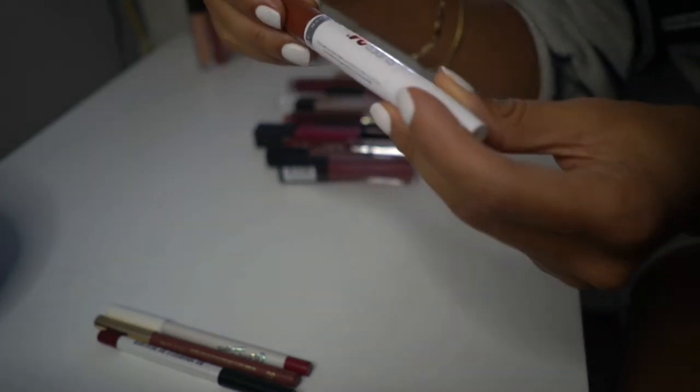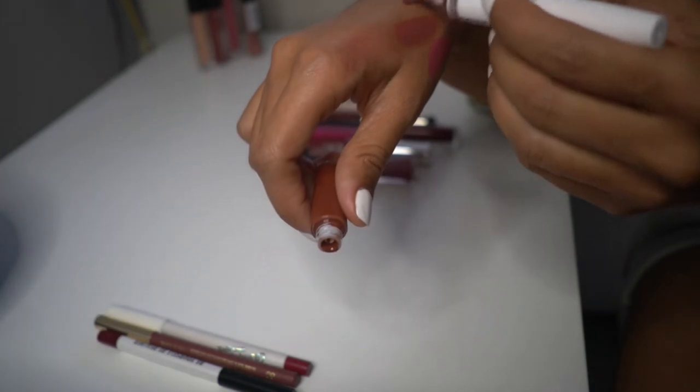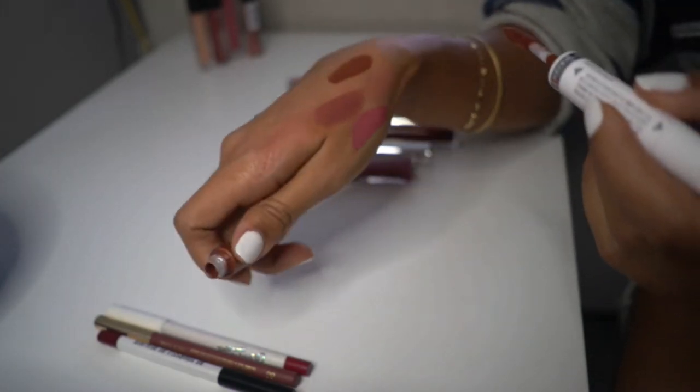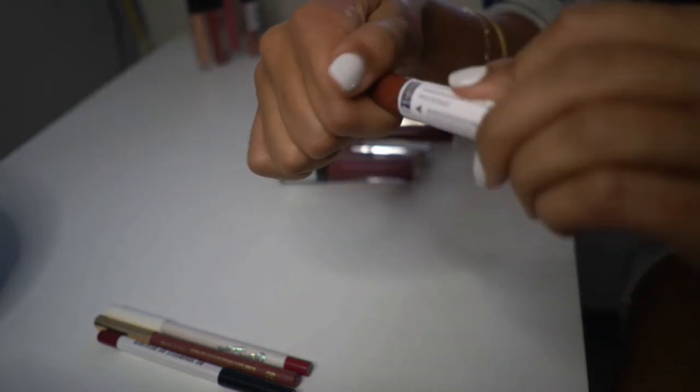I have this one from Maybelline, which is one of their Superstay 24 color ones. Honestly, I don't even know what this was all about because it's like a dual side. I don't know what the other side kind of does. Never really paid attention to it. But this brown is nice. That is a nice brown. That is pretty. I think I'll keep that for sure and I'll see how it works.